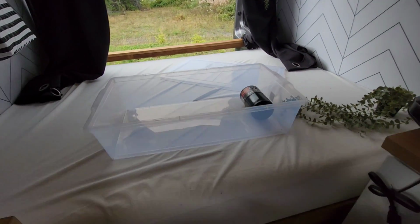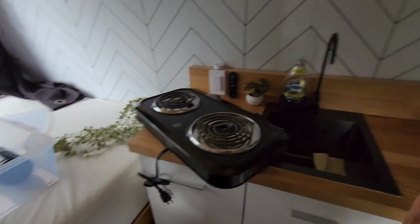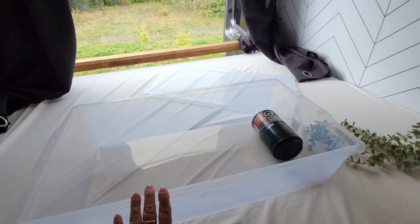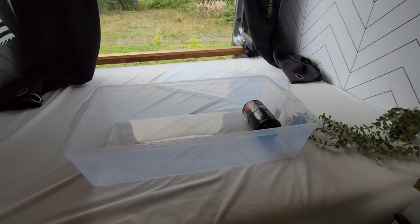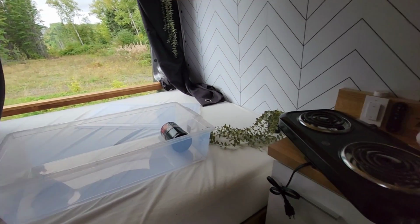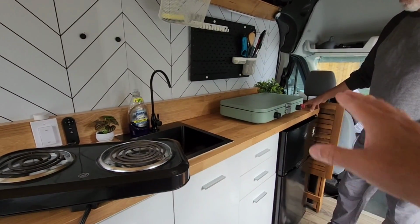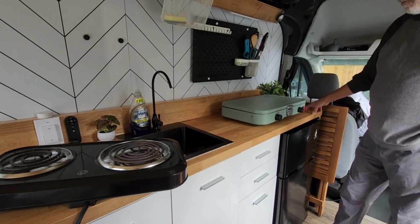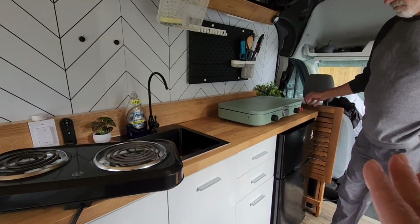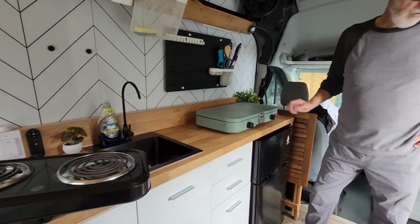I have this tote so that if this is a little bit drippy or greasy or what have you, it doesn't dirty the linens. But it's kind of a cumbersome thing to do all the time. And so if we can find a permanent home for one of these stoves on the counter so we don't have to move it, I think that would be a really good solution to that issue and make our trips a little bit more enjoyable.